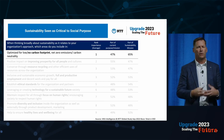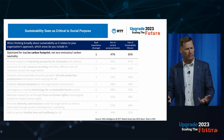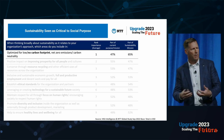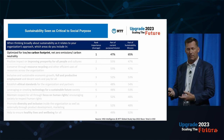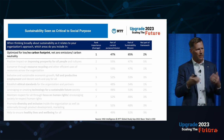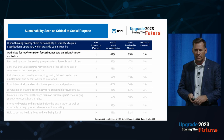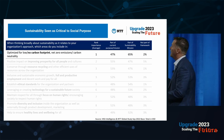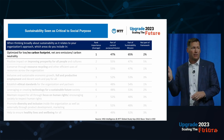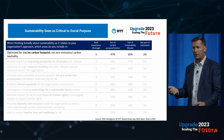Then they asked them a series of other questions regarding how you are publicizing what you're doing in terms of your ESG or your carbon emissions and your reduction of that. Have you said, I'm going to be carbon neutral by a certain date? A lot of companies have, as you see here. In fact, only 2% said it was not part of a broader framework. And this is a pretty good group of executives from the Wall Street Journal's group of respondents. Now, that's great. And we are seeing that every day when we read the news, when we see companies coming out and talking about their goals.